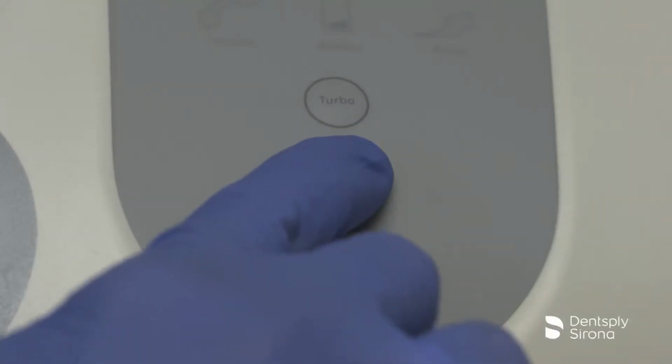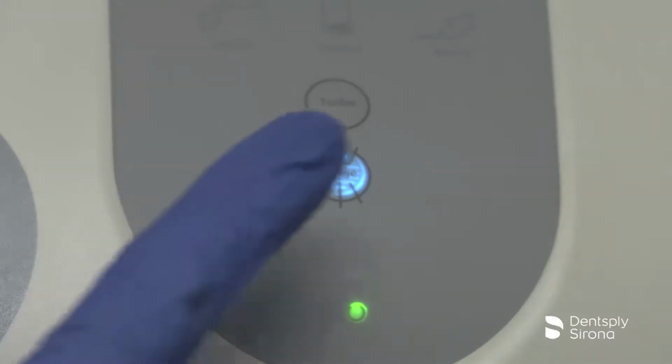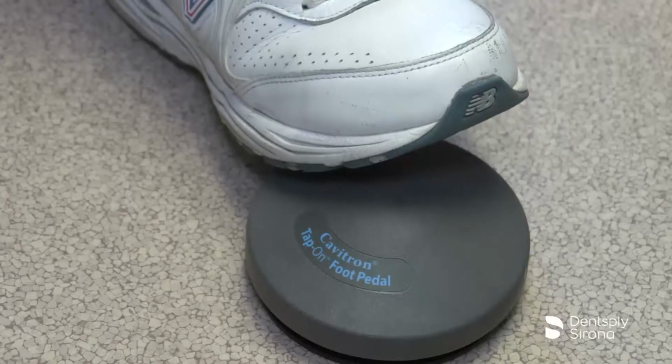Activate the purge control button. The purge button will light for 2 minutes, indicating proper activation of the purge function. The purge function can be interrupted at any time during the 2-minute cycle by pressing the purge button again or by pressing the tap-on foot pedal.